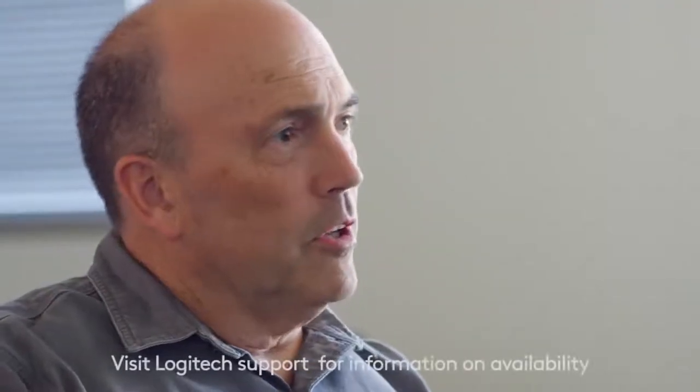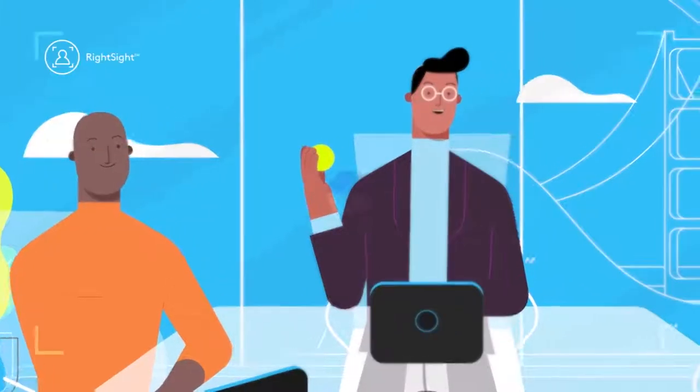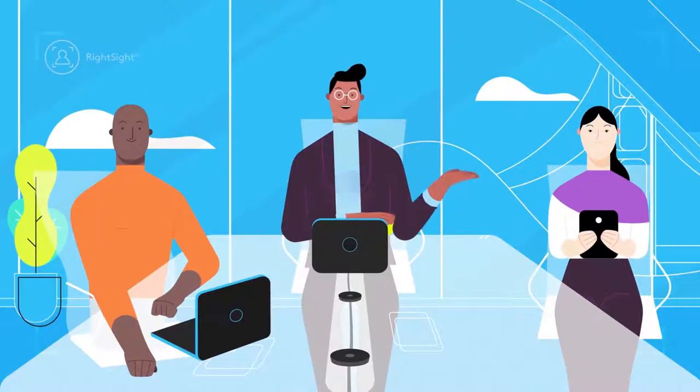Now, our biggest innovation is RightSight auto framing. Unlike voice and face tracking systems that ping pong from one person to the next, RightSight finds and frames everyone in the room so you can see everyone's expression and body language.